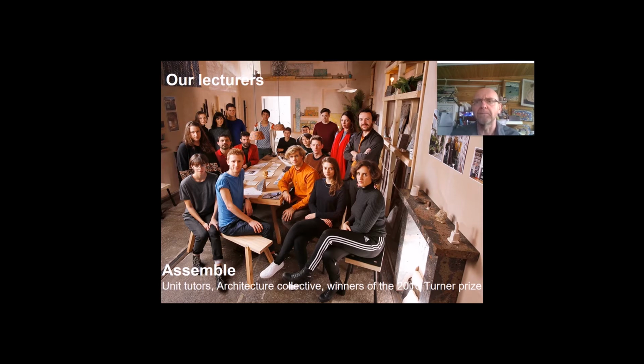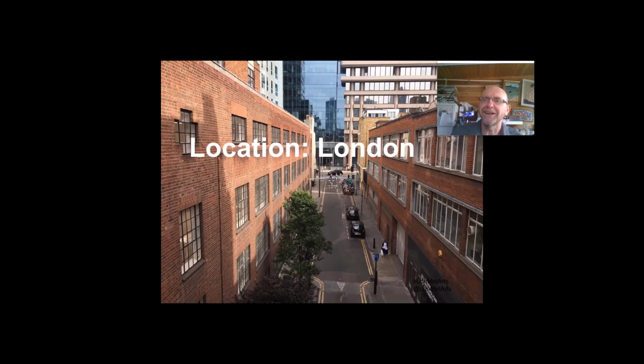Two other members are alumni of the school, and they actually won the Turner Prize a couple of years ago, which is the biggest prize you can get in UK art, which was quite controversial because they're architects winning a fine art prize. But I think it says a lot about how you have to have an expansive mind in the UK creative sector. So before I say a bit more about the school, just something about London.